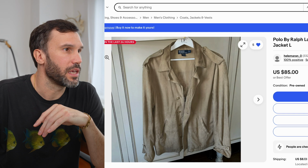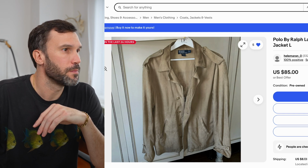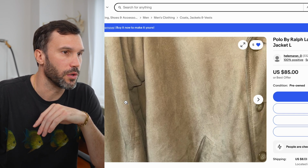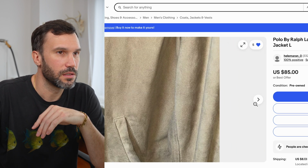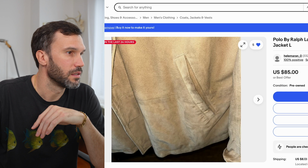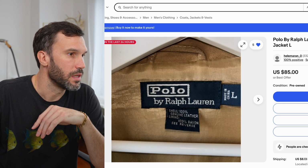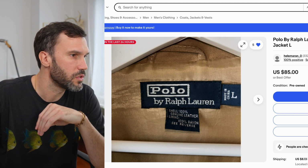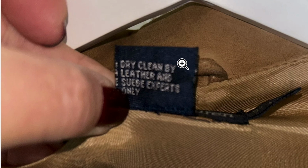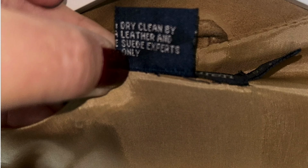Okay, so I think I found a great piece to run a test on. And what we have is a suede jacket from Polo Ralph Lauren that is very soiled. Look at this thing. It is dirty. Now this piece is not that old. Looking at the tag, I'm guessing it was made within the last 15 years. Dry clean by leather and suede experts only. Yes, that's what we're gonna do.